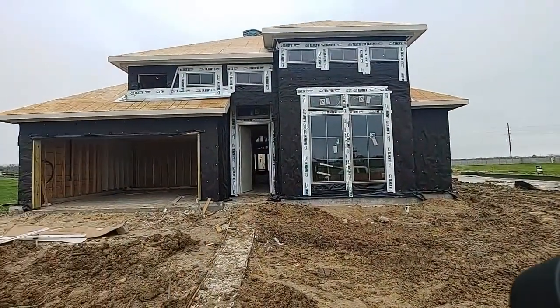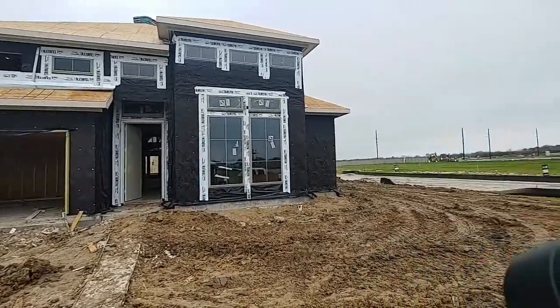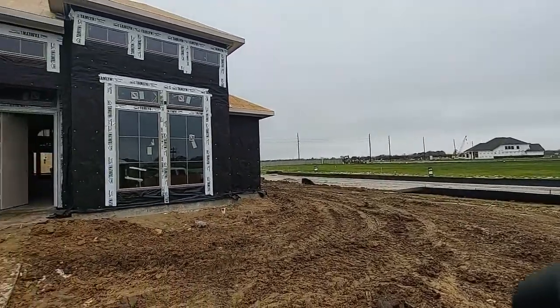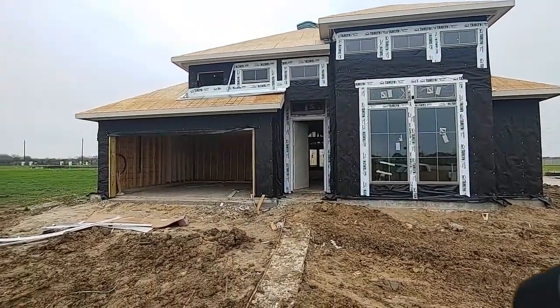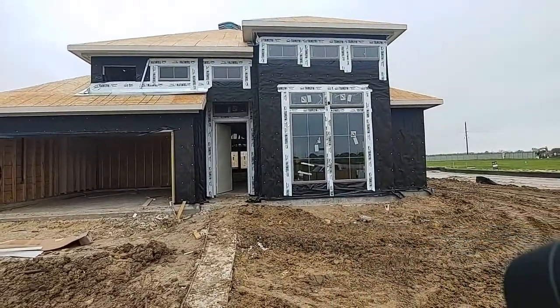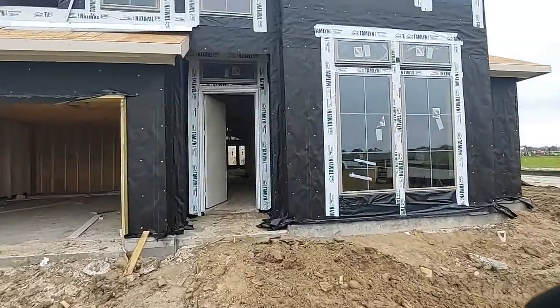All right, so here's your Perry home being built in Pomona, Manvel, Texas. They have got a lot of places to build new homes. They just bought a bunch more land. The developer is really making this into something really nice. So anyway, that's Pomona, Manvel. So let's go inside and see what we can see.